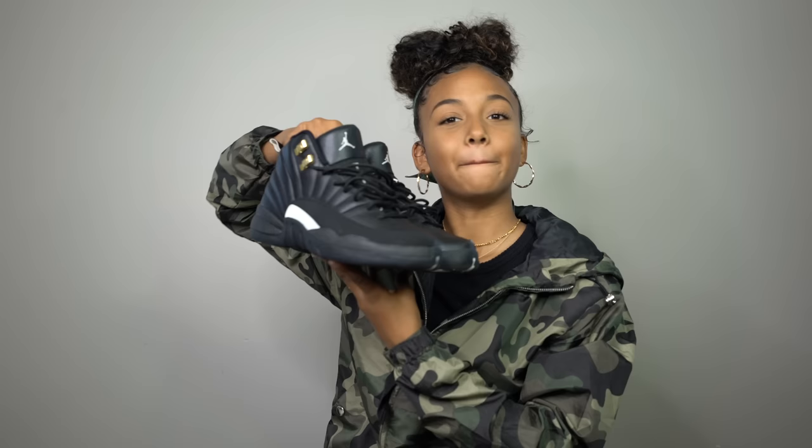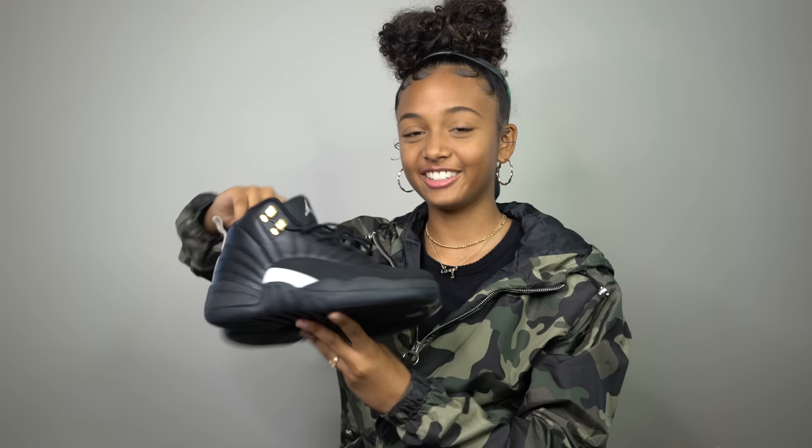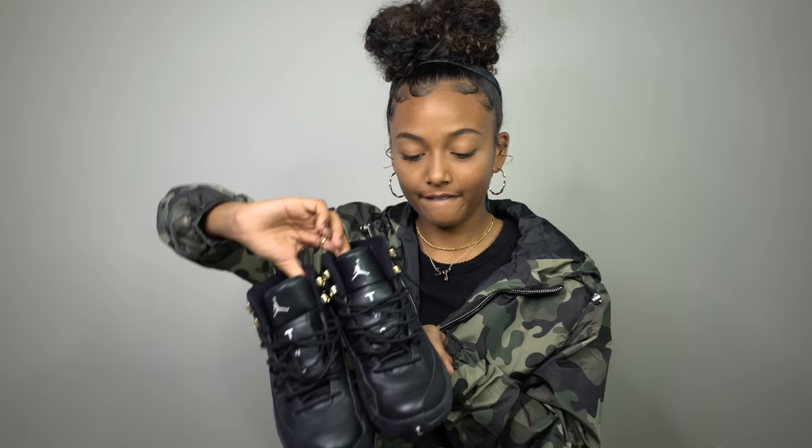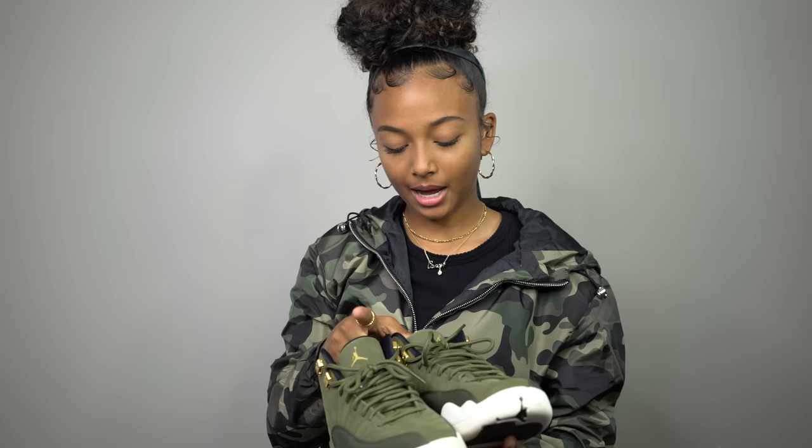Master 12s, man, these are so dope. I think these and the Taxi 12s were on my list of 12s that I had to get, and I was satisfied with these instead of the Taxi 12s because these are really dope and such a dope colorway. You can wear it with a lot, and I love these so much. Next, we have the Class of 2003 12s. I think the main reason I got these was Class of 2003 and I was born in 2003. But then I looked at the shoe and I was like, these are kind of dope. So they match my outfit.